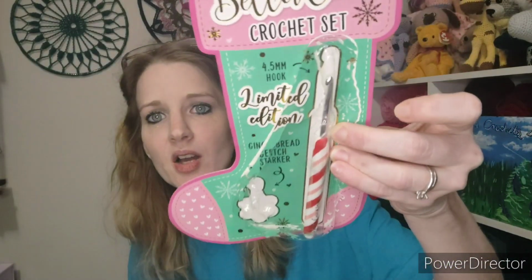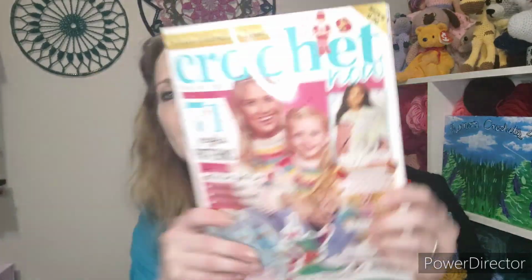You got the magazine, and then you also got the stitch marker that I dropped on the floor, which is this little stitch marker. And then you also got a polymer clay handled crochet hook. It is Bella Coco. Lord have mercy, y'all, I can't talk today. Anyway, so you got that in there. Like I said, I already opened it, but it also came with the actual magazine copy. This is issue 100.